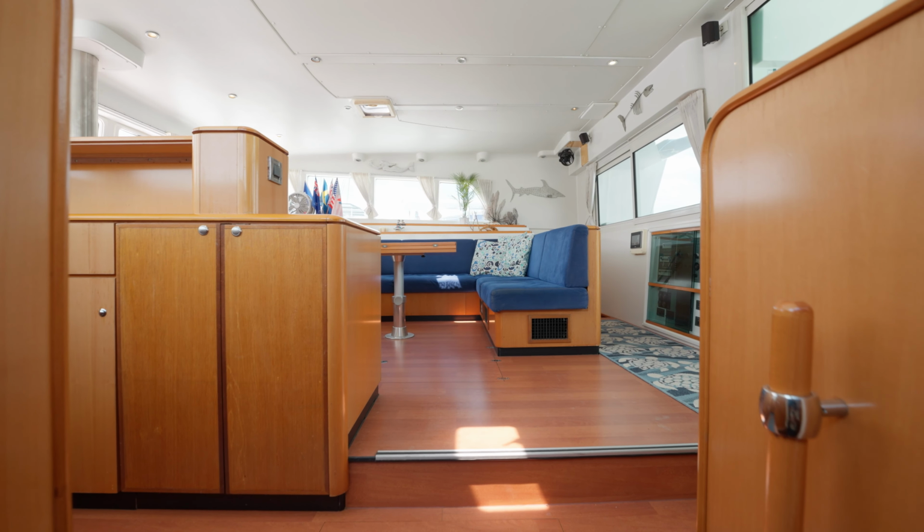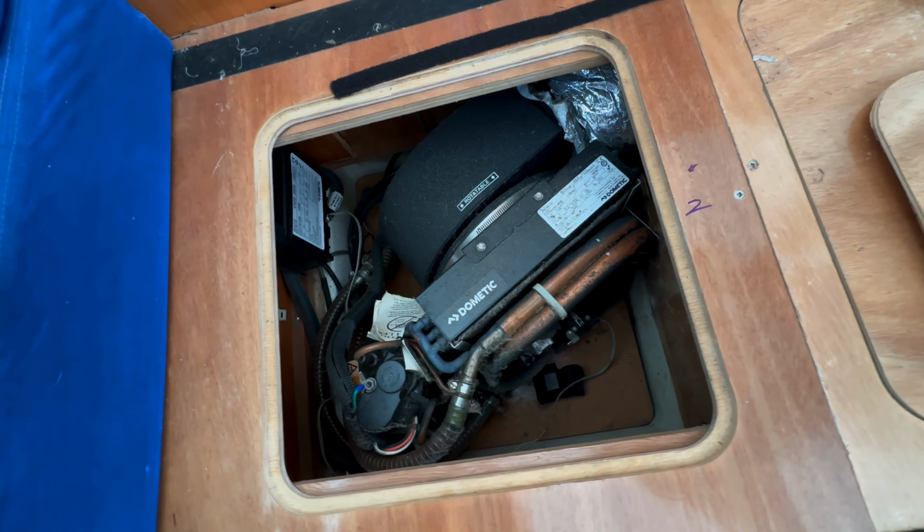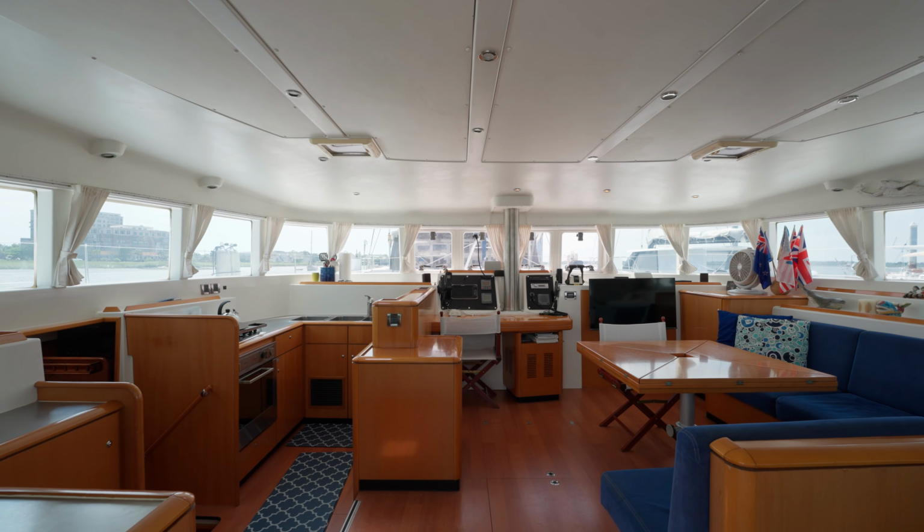The entire boat is effectively climate-controlled with 6 air conditioning units that lead to only 2 pumps. These pumps have a 3-way manifold that allows for 2 units in each hull and 1 in the salon.